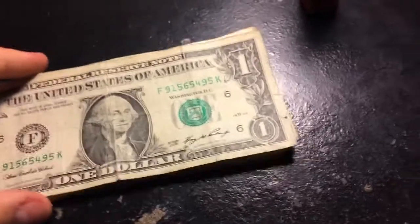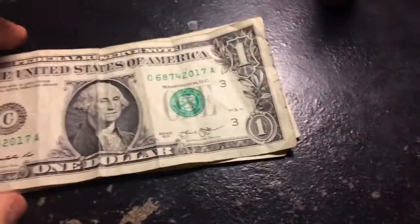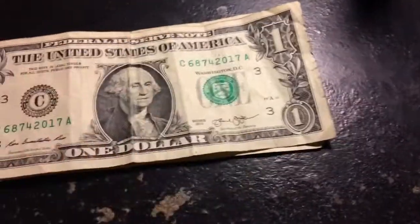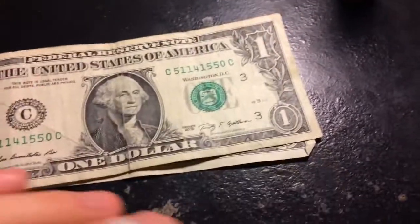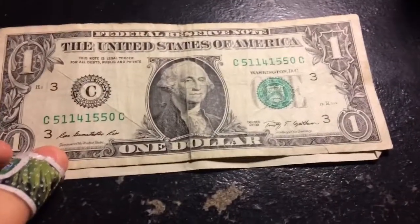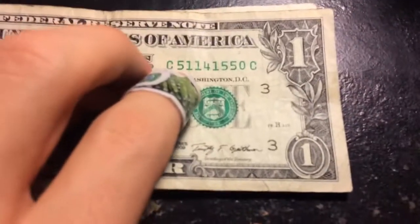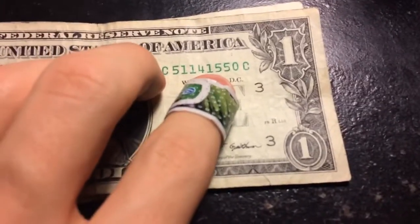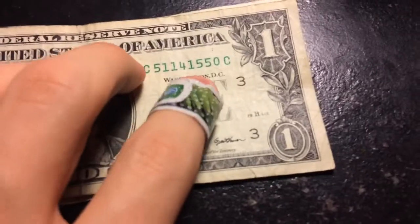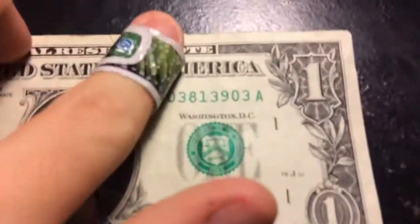The best of the 2006, older 1999, 2017 in the serial number. This one's kind of cool, I thought. Up here you see 511, and right here it's 155, so it's like the ones and fives switched. Probably not worth anything, but I think it's pretty cool. And it's my money, so.